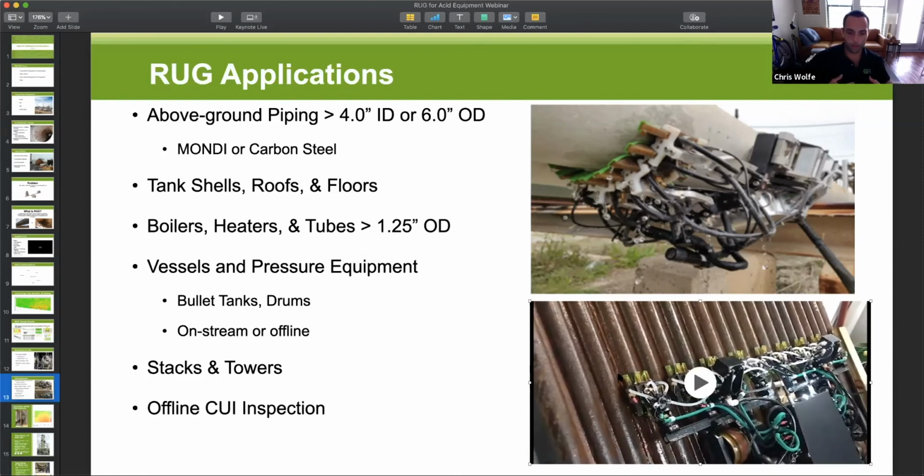So usually for each inspection, during the quoting process we'll ask about the configuration of the asset and what your data collection needs are, and make sure that we can get a configuration that's going to work for you. Sometimes it's not always a fit. Like anything, the robot has a lot of pros, but it's not a perfect solution for everything, by no means.